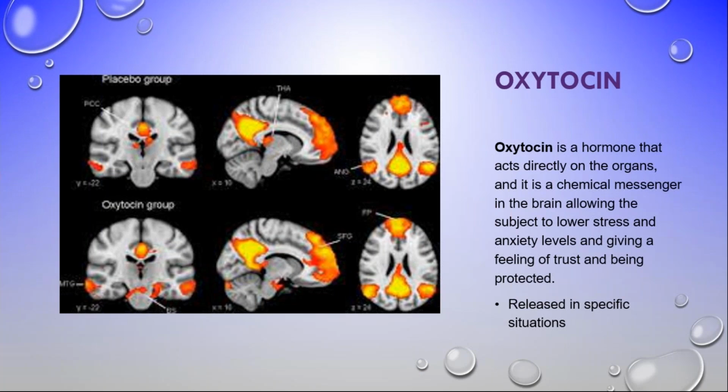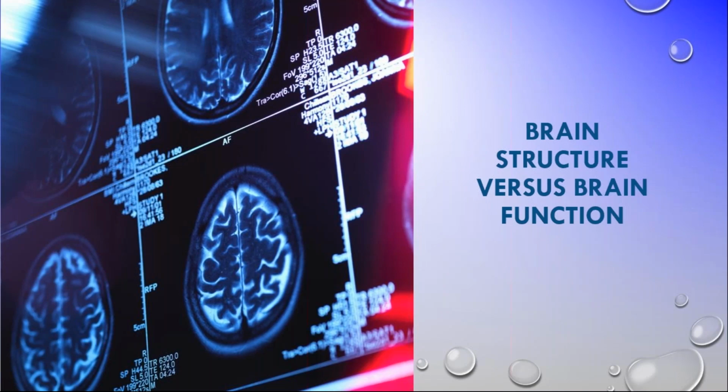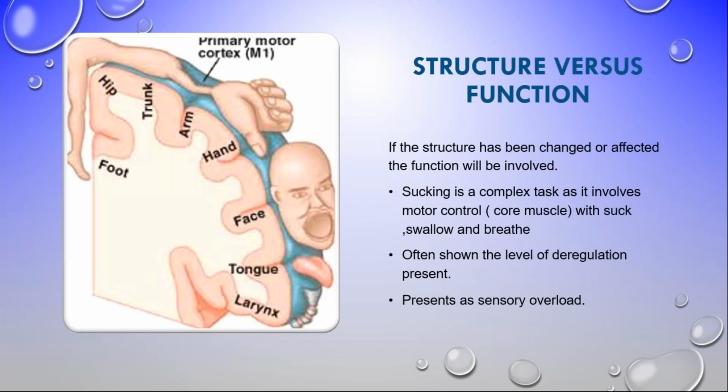When a preemie is put skin to skin, it is given oxytocin. There is a certain amount of oxytocin released. And it is very important to know that oxytocin counteracts cortisol. And this is where the secret lies. That is why we ask you to buckle feed. Because oxytocin in breast milk allows for what we call regulation. So now we are dealing with brain structure versus brain function. If the baby has had severe cortisol excreted for a long period of time, the brain structure changes, and that will affect the brain function. So, structure versus function. If the structure has been changed or affected, it will involve the function.